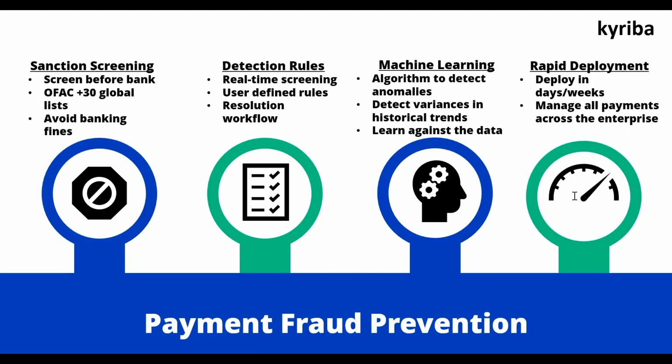Kyriba's fraud solution provides you with alternatives on how to deal with a potentially fraudulent transaction, such as creating an alert but letting the payment continue as planned, or stopping the potentially fraudulent transaction and letting the rest of the batch be transmitted to the bank. Many banks are offering fraud solutions, but they only look at those transactions that are routed through that particular bank. Best practice is a fraud prevention solution that manages all of your transactions. Once you decide on a solution, you should be able to implement it quickly. Standing up a fraud system should take you days or weeks, not months or years.